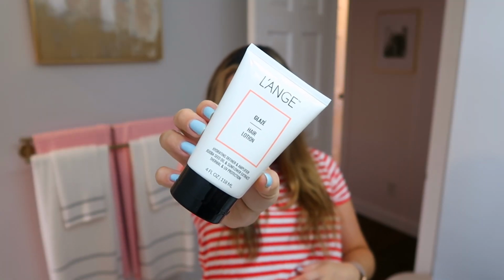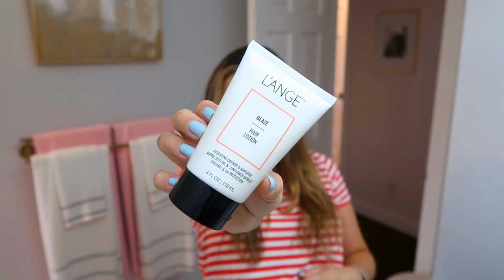The last product I'm using from Launch is the Hair Glaze, which smells incredible. It has a citrus scent, it moisturizes, it locks in shine, smooths your hair, it's humidity resistant. I really like to use this on my extensions while they're dry because it helps with tangles and helps to moisturize them so they blend with my natural hair so much better.